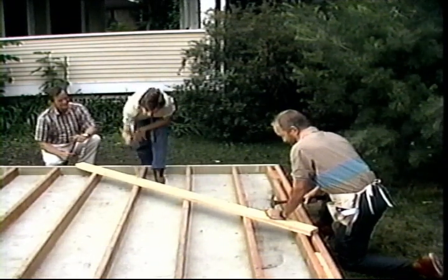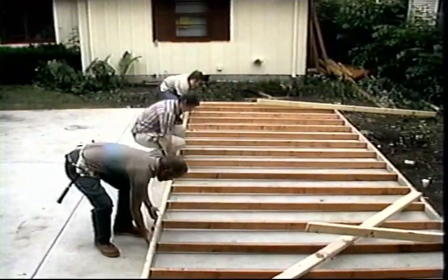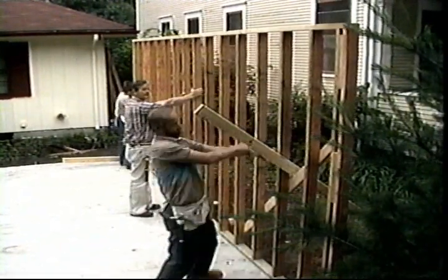Let's see. All right, let's put her up. All right. Okay, you got it, Ron? Got it.